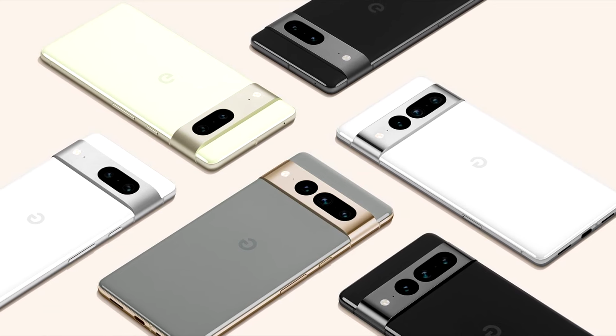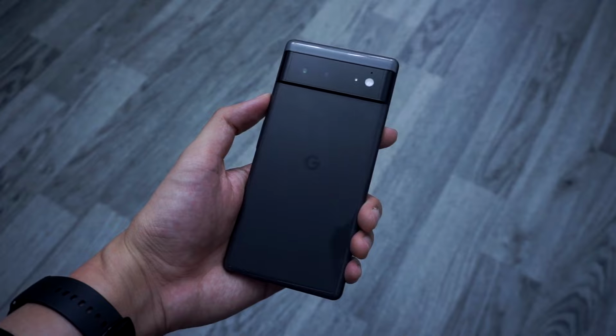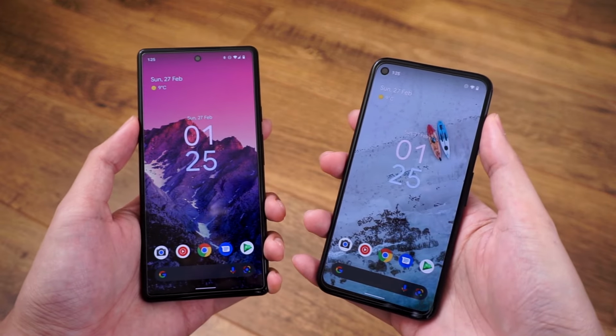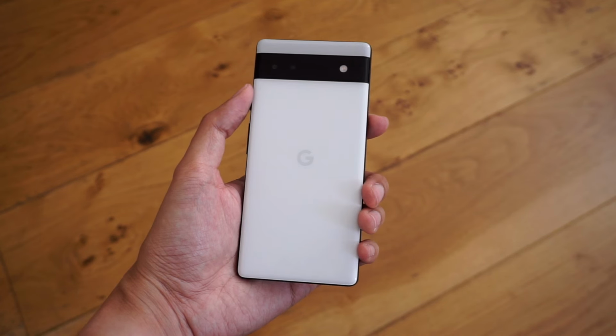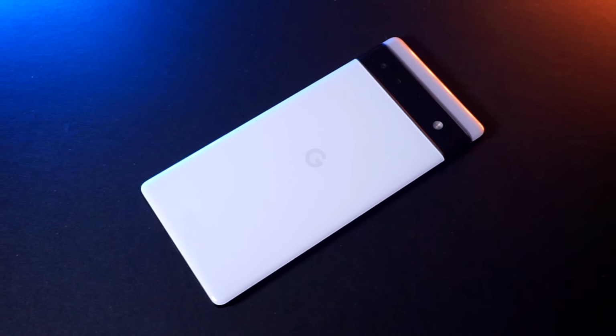Now, the Pixel 7 and the Pixel 7 Pro are upon us, but naturally some folks might want to save a bit of cash and of course go for a more affordable smartphone solution if they're really after a Pixel device. Now, we did cover the Pixel 6a here on the channel, and if you're interested in that phone, we got a ton of videos for you to check out.